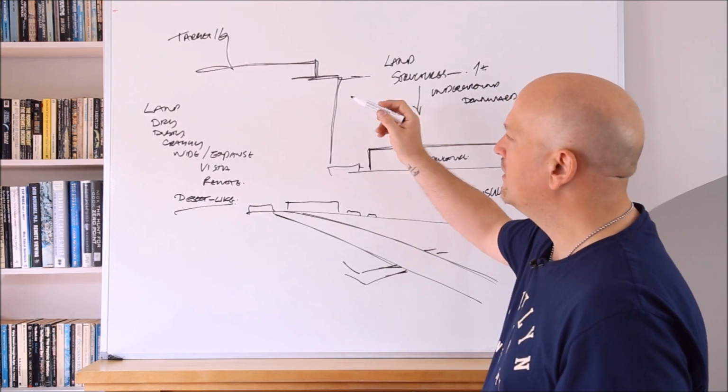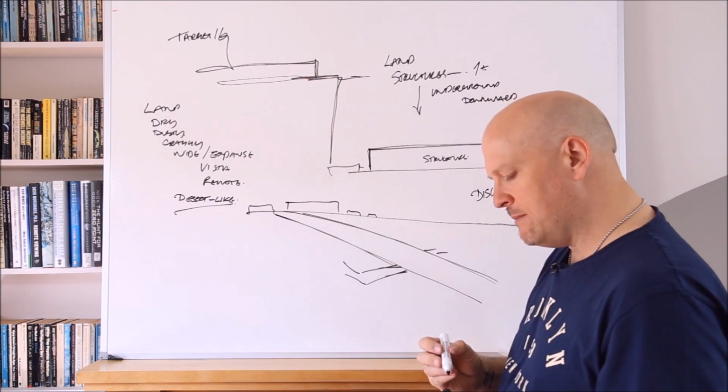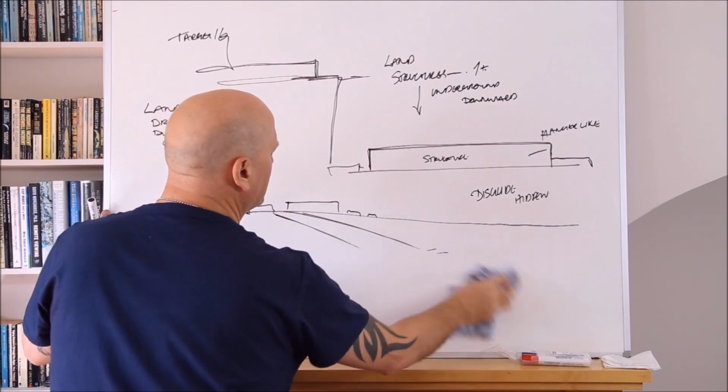Now these structures, they're above ground, they're on the ground, but they also feel embedded in the ground as well. It feels like there's a very strong downwards motion here. So let's explore that, see what we get.